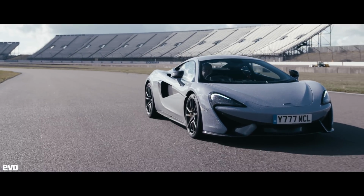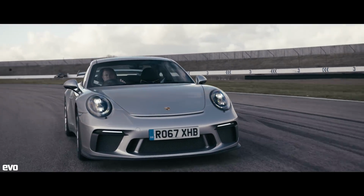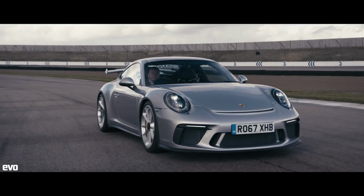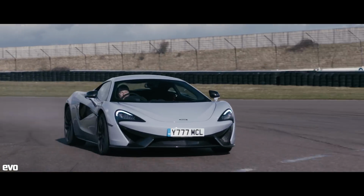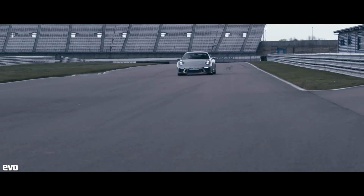So there you go then. Still not quite the perfect conditions in which to compare these two outstanding track day weapons, but still a fair and valid comparison in pretty much identical conditions. Guess what? The GT3 pinched it, just.